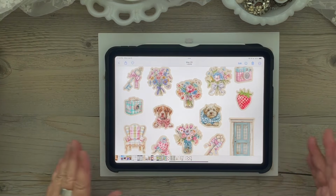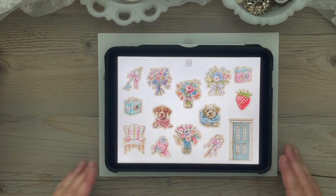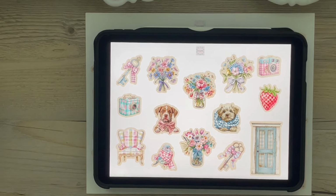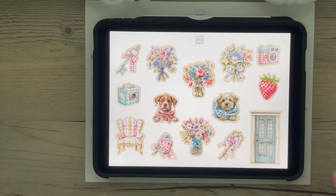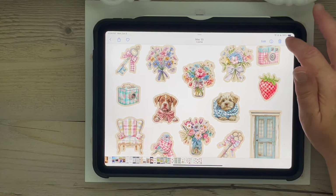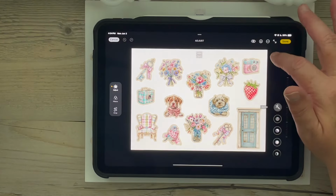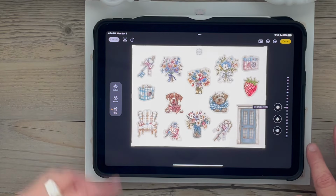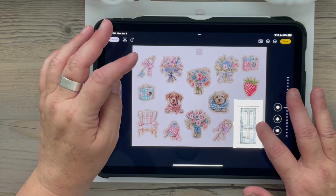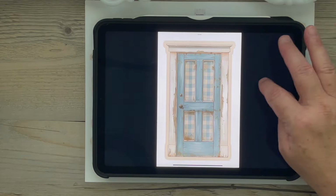In case you don't know how to do this on your phone, I'm going to use my iPad because it's a larger screen, but also because I am videotaping right now with my phone. But you can do this with whatever device you have. It's really simple. You can see this is the original page of ephemera. It came as a JPEG, so I am going to edit it, and I'm just going to crop it. I don't worry too much about what size I'm making it. And it's done.